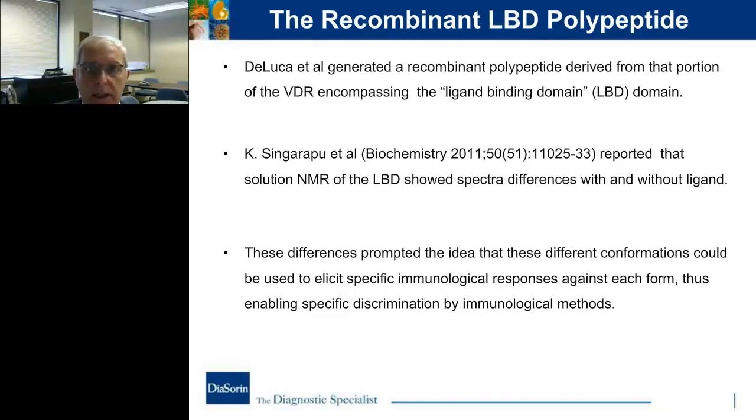So starting from the LBD, a few years ago, the group of De Luca, at the University of Wisconsin, generated a recombinant polypeptide derived from the portion of the VDR encompassing the ligand binding domain. And more recently, a team also led by De Luca with Singarapu as first name in biochemistry, reported in a paper that the solution NMR of the LBD shows significant spectral differences with and without the ligand. These differences suggested the idea that different conformations may be used to elicit a specific immunological response against each form, thus being able to discriminate between the two forms by immunological methods.